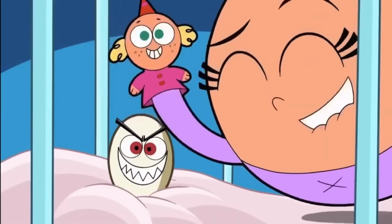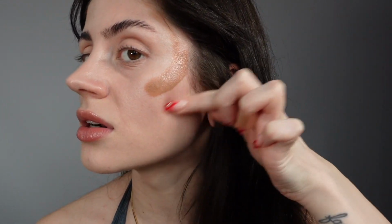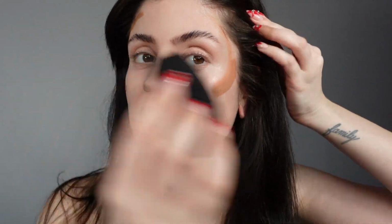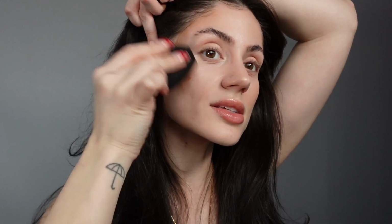Let's contour. This actually I'm super excited about. And this is in the shade Honey. I've already used it, so I'm gonna squeeze some out and apply. I'm just going with the natural contours of my face. Actually, my natural contour is right there, but I always apply it a little bit higher so that when I blend out, it doesn't go below my contour line. I'm just gonna use the big sponge, the one that I used to blend out my foundation. Yeah, I love this. This is nice.